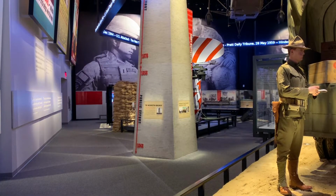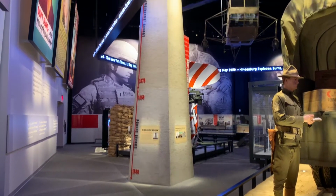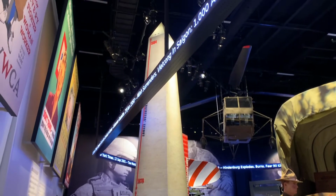A mini Washington Monument. Sure, why not? There is a lot of stuff in each display area, and there are quotes pertaining to that particular subject posted everywhere.